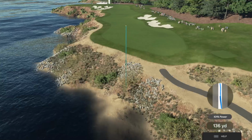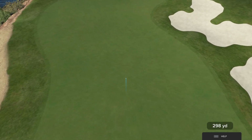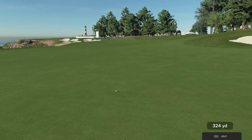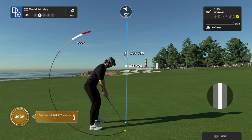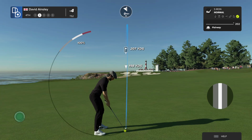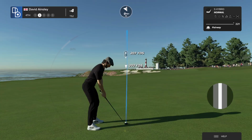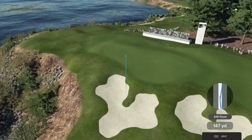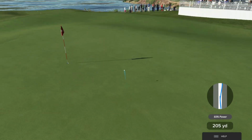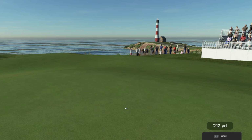That is absolutely spot on. Time for the second shot here at the fourth. Looks to be going with a hybrid here. They've decided to club up. That should set up another chance.